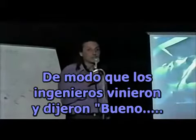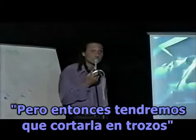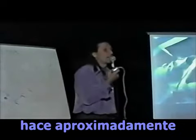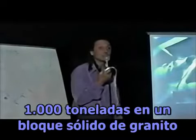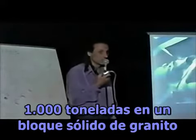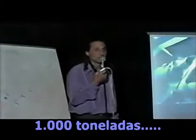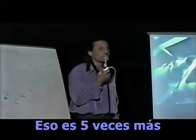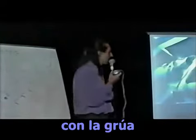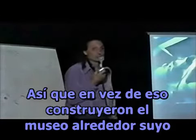So the engineers came and they said, "Well, okay, but then we'll have to cut it in pieces because this thing is approximately a 1,000-ton solid block of granite." 1,000 tons. That is 5 times more than what we can lift today with a land crane. So instead they built a museum around it.